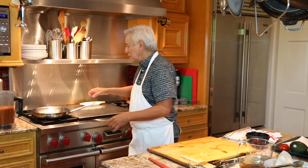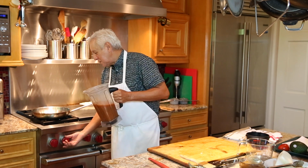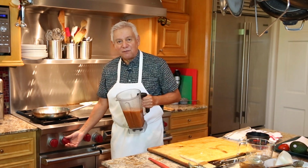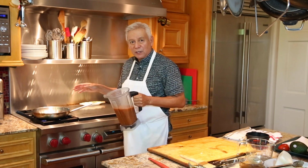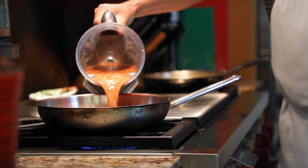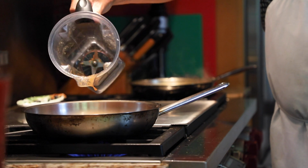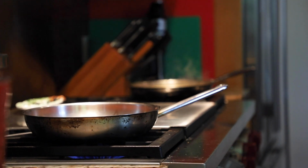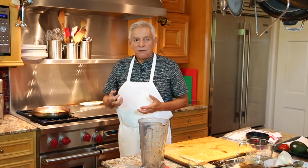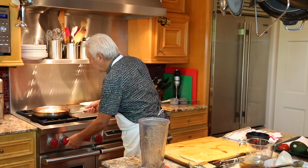Actually, I'm not going to add any onion. I'm just going to cook it. In Spanish, we say freír el chile, fry the chile. So it's a tablespoon of canola oil, and to that we'll add the concoction that will cook. We have to let it cook for 20 minutes for the flavors to really come together. So we'll let that cook on high heat.